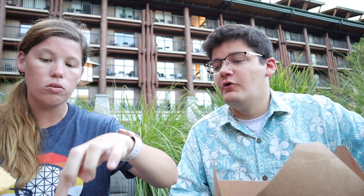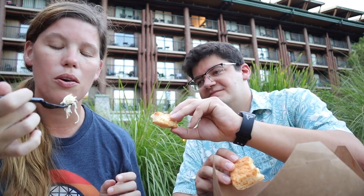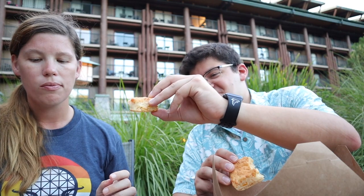I'm not one for coleslaw, but let's try this. You mean cornbread? Oh, you're gonna skip over the coleslaw. Yeah, I don't like coleslaw. Now, how much was this? $11.99. Okay. So it's definitely gonna fill me up for the rest of the night, so that's good. Cornbread might be my favorite part. Really? You wanna try some of my cheddar biscuit? I'll try the cornbread just for. You mean the coleslaw? Yeah, I don't like coleslaw.